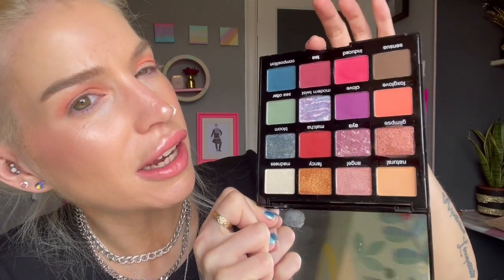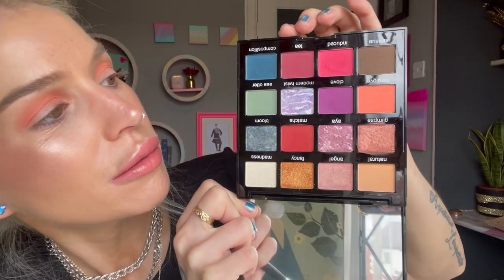Okay, so I'm really, really pleased that we tried that shade. I'm just a little bit unsure, do I go in with the pink first and then the deeper shade, or do I go in with the deep shade and then the pink? I think I'll go in with the pink first, and maybe the deeper shade can be in the outer V. Do you know what? So far, so good. I'm actually really, really impressed with how this palette is performing.